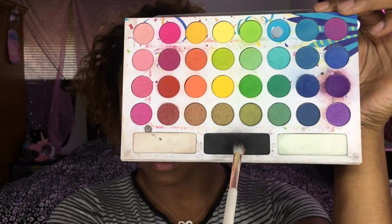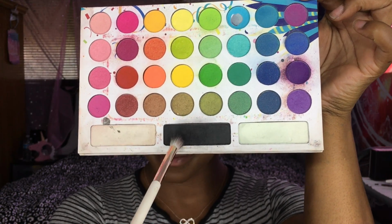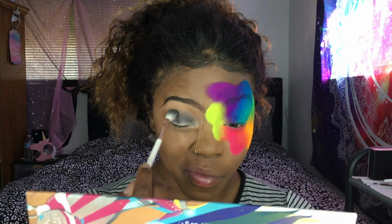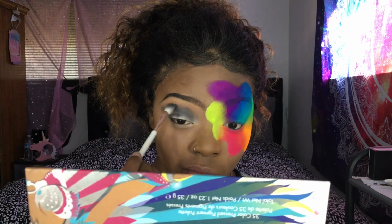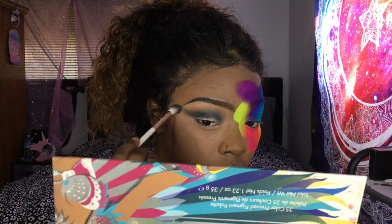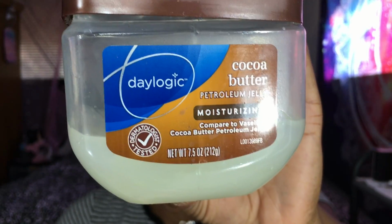Now we're going back into that Take Me Back to Brazil palette because we need that black. I probably jumped a little bit too much. I probably could have put another brown in there before I went to the black, but if I'm really light on the hand, then it won't matter. So I'm going to start to form my cut crease, and I'm going to extend it all the way back to the ends of my eyebrow. And I'm going to go ahead and cut my crease.